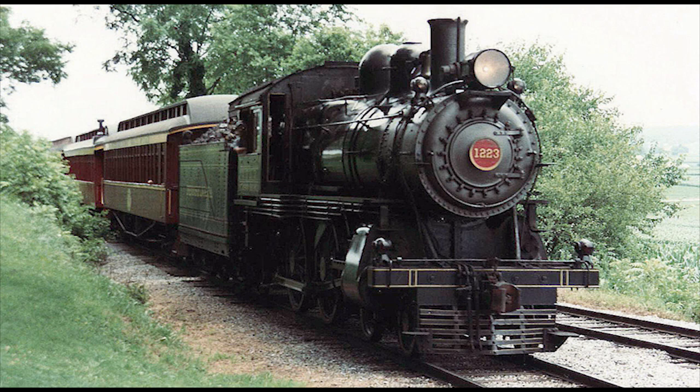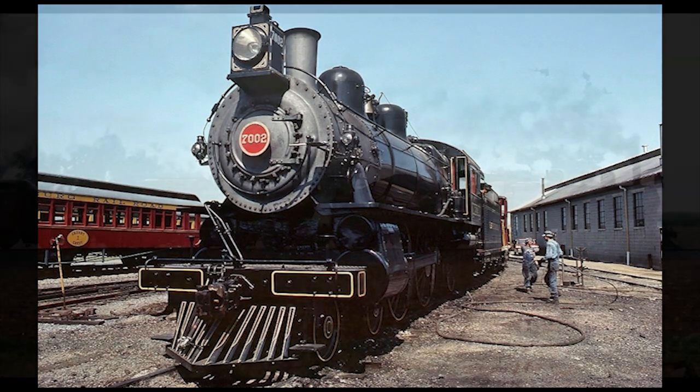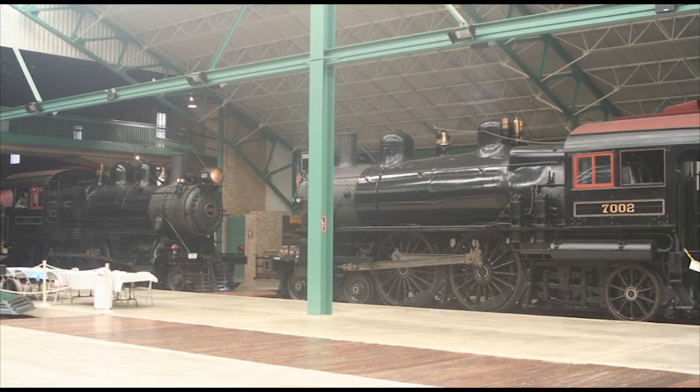Both the 1223 and 7002 would make their last runs in late 1989. As around that time, the Strasburg Railroad had received a new ultrasound device and discovered that both locomotives' firebox walls were too thin to operate safely. The railroad declined to make the necessary repairs to keep the two Pennsylvania locomotives running, since they both belonged to the Railroad Museum of Pennsylvania. Moreover, the museum wanted to keep the original fabric of both engines intact, so both the 1223 and 7002 were taken out of service and put on permanent static display inside the museum, where they still remain to this very day.